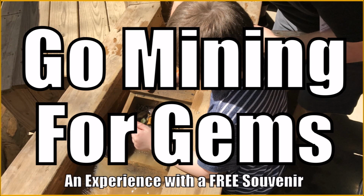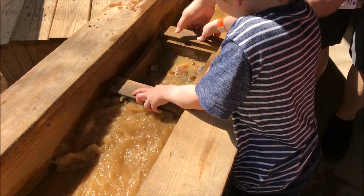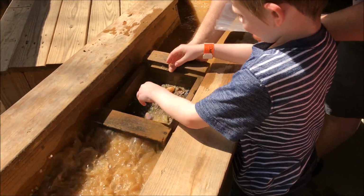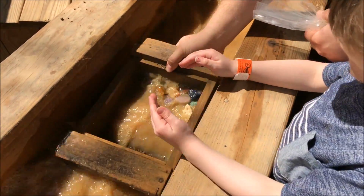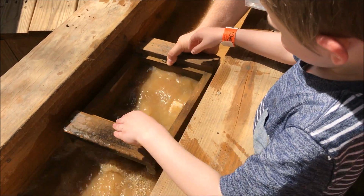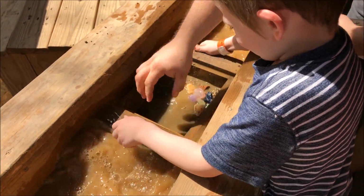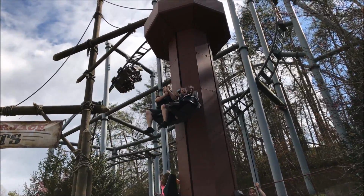One of my favorite tips is to go mining for gems. We did not do that last year. We didn't do that till this year. I love it. You pay X amount depending on the bag. You're guaranteed some nice gems, and you get to put the sifter in the water and get all the dirt out and pick out your gems, and then you get to keep the gems. So the price you pay for the gems ended up being cheaper than some of the gems I have purchased at children's museums, and then you get the experience to go along with it. So I totally think it's worth it. You get a souvenir and an experience for a decent price.